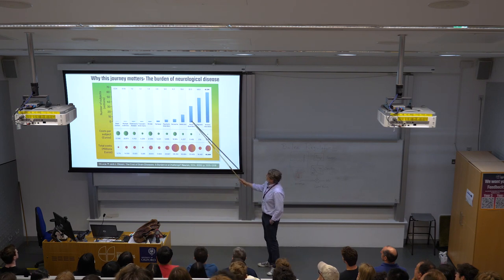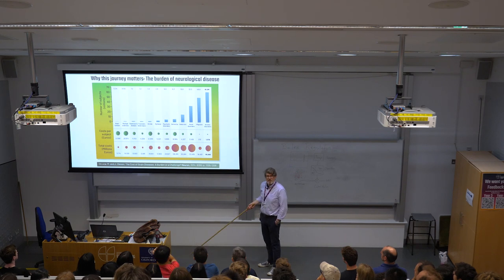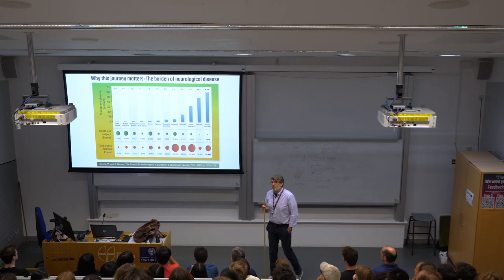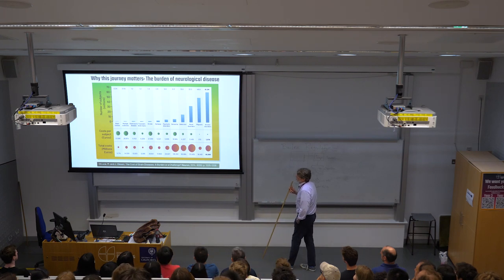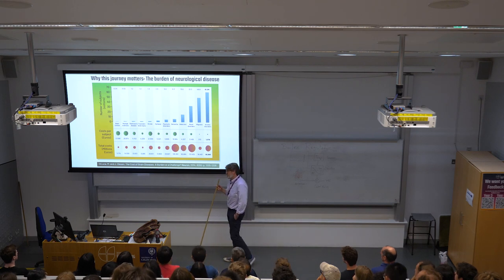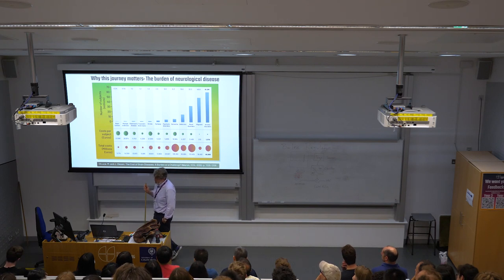Mood disorders such as depression, 30 plus million. The middle row is how much it's costing the healthcare system to take care of these people. And then the bottom is the aggregate costs. So we're talking about, even within one disease, a cost to the healthcare system of over 100 billion euros. And in the UK, just within that snapshot, the NHS is spending over 100 billion pounds per year to treat neurological disorders. So there's an opportunity.